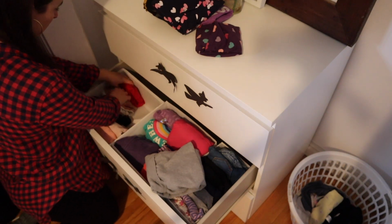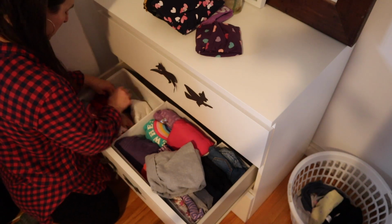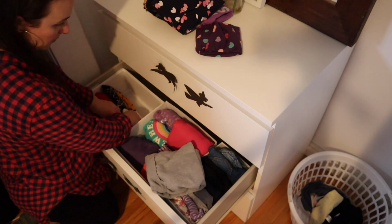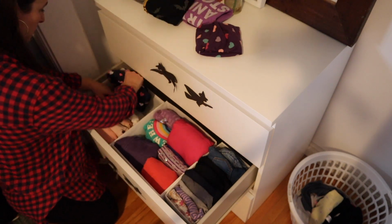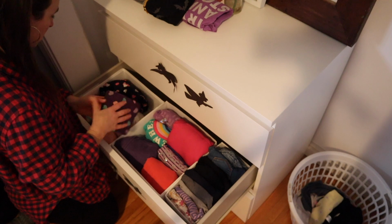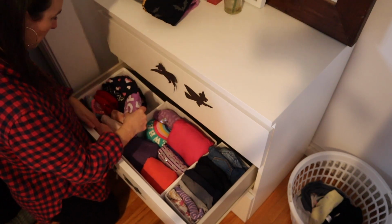But I would say roughly, for pants, for example, for her, for each season, I keep out 7 to 9-ish pairs. Maybe at the beginning of the season there might be 10, because I know that she's not going to like something, or something's not going to fit right, and I'll probably get rid of it in a few weeks. But that's what I could start off with.